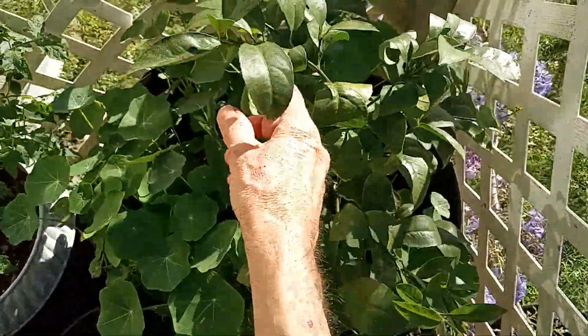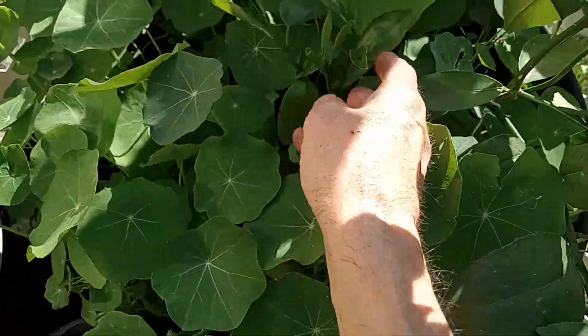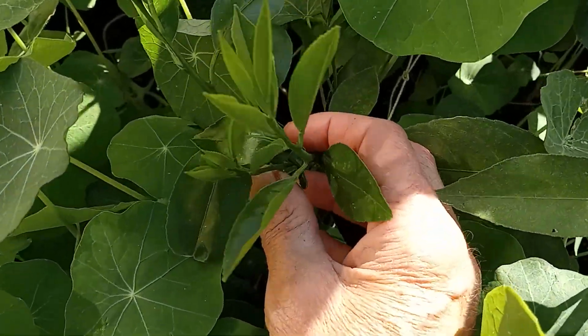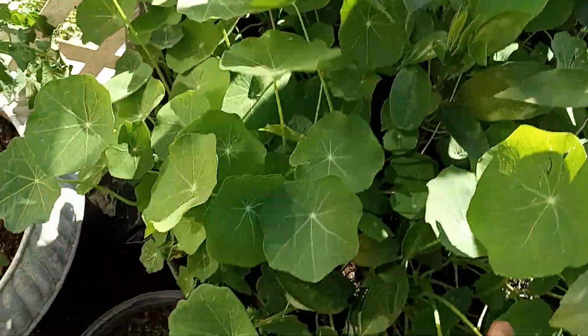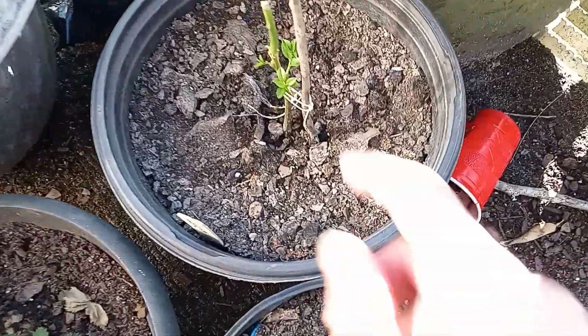This is lemon tree, Myers lemon. It's a couple of years old, so hopefully by next year it'll start blooming. It got nasturtiums around it, you know. It's just because.